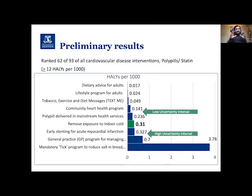That may not look like a lot to you, but let me tell you, of those 93 interventions, most of them were very clinically focused, for example polypills, statins, or aspirin. But if you look at the public health interventions in this list, you see that the removal of exposure to indoor cold is comparable to a large number of public health individualistic interventions here, such as dietary advice for adults and lifestyle programs for adults. The return on investment is much larger compared to these in relative terms.